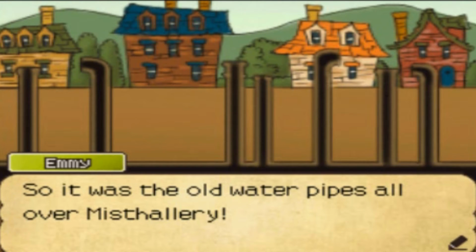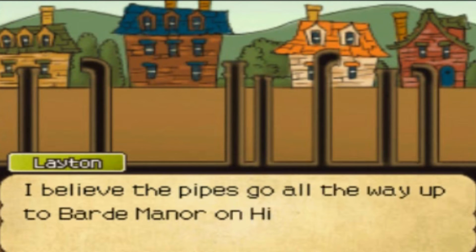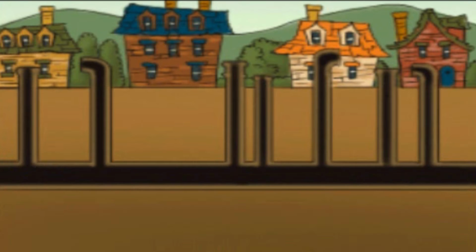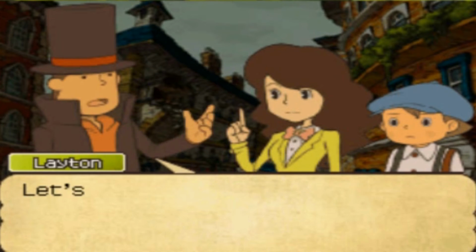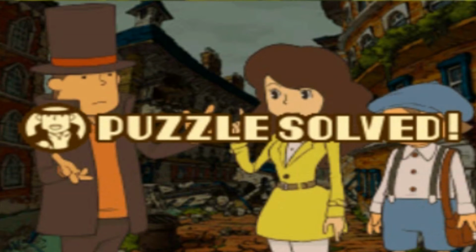That explains why the water would get drained so that it was low enough for whoever's playing the flute to be able to stand in the tunnel system and play it while the Spectre was rampaging. Yes, that's right. I believe the pipes go all the way up to Bard Manor on Highyard Hill. The pipes go up to the lake. Professor, you don't suppose... Let's head to Bard Manor. I think all will become clear there.